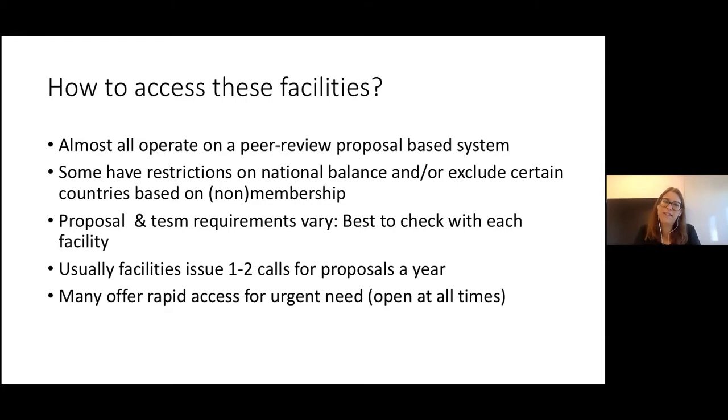Usually the facilities issue calls once to twice a year, and despite or in addition to these calls that are announced and then have a strict deadline and closing date, many also offer rapid access if you can write a proposal and argue why you urgently or rapidly need access to beam time. And this rapid access mode is open all year. Then you're not bound by these deadlines, but you have to have a real urgent reason.